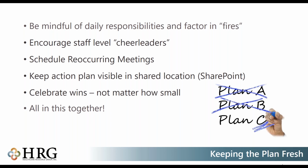We push out a lot of training materials and action plans and visibility. It's all really important so that everybody feels like they're still participating in the plan. Celebrate your wins, no matter how small, and then always have this mantra that, you know what, we are all in this together, and that's what's going to keep everybody refreshed and pushing through that plan.